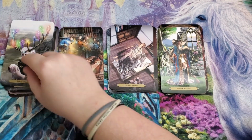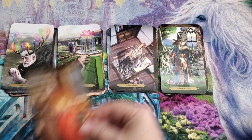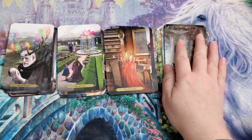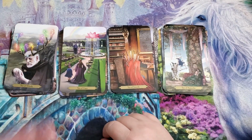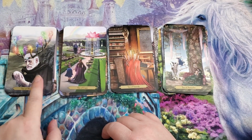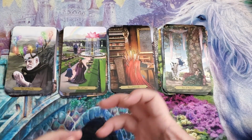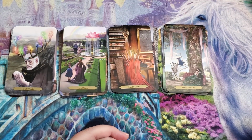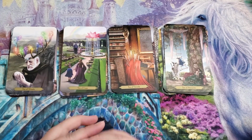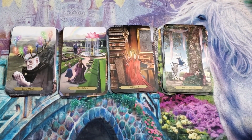The Ten of Wands. Oh, I love that Ten of Wands. Ten of Cups, Ten of Swords, excuse me, and Ten of Pentacles. Oh my goodness, I freaking love this Ten of Wands. You get this idea of somebody who's obviously got a lot of responsibilities, like with this antler. You get this idea of this role that this person has, this weight of responsibility to maybe care for a kingdom, or maybe he's the headmaster of the wizarding school and he's got a lot of responsibility, a lot of weight on his shoulders.